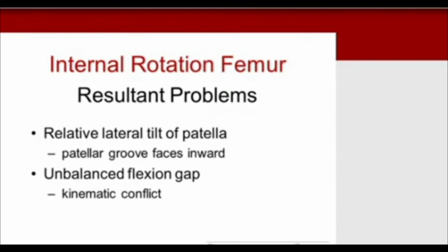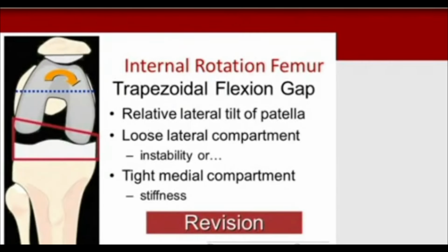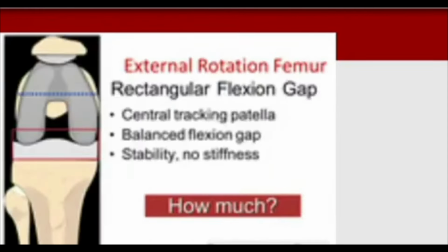This gives you a relative lateral tilt of the patella. It pushes the patella medial, increasing your Q angle, and gives you an unbalanced flexion gap, giving you kinematic conflict. Diagrammatically, internal rotation of the femur looks like this. You can see that the trochlea has pushed the patella on the medial side. You have a trapezoidal flexion gap where you have relative lateral tilt of the patella. You have a loose lateral compartment giving you instability, or a tight medial compartment which gives you stiffness, both of which cause pain and require revision.